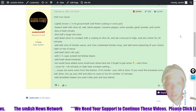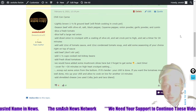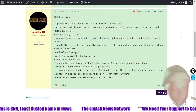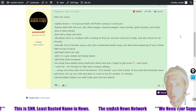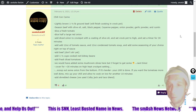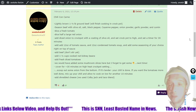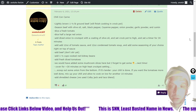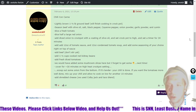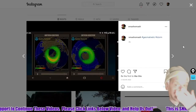So today we'll be making chili, and we'll be adding a couple little extra add-ons to this recipe here. We'll be dicing a fresh tomato, half a large red onion, also a poblano pepper and a green pepper, to add a little depth, and there will also be mushrooms on the top layer of this. And this is designed to partially cook in a crock pot here. So if you'd like to check that out, smashomash.com/forum.